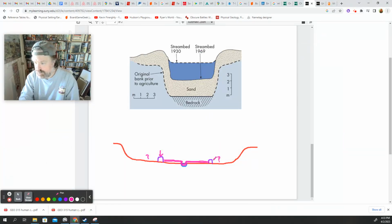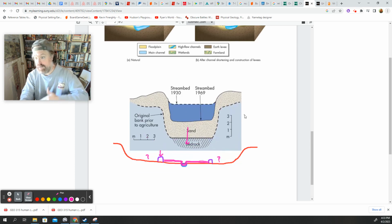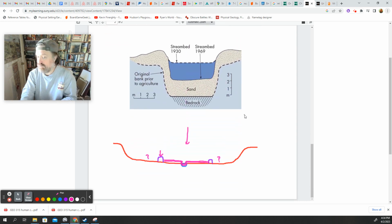So even if we don't do this levee game here, the buildup of sediments, because we've set so much loose from the land inside the river channel itself, kind of leads to this same exact idea and the same exact problem, that the gradient will get higher and higher and higher, and the water level will get higher and higher and higher. And then when the flooding happens, it is that much worse.